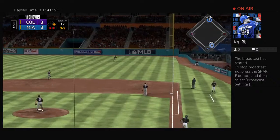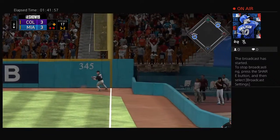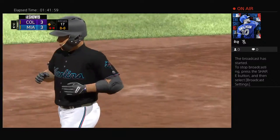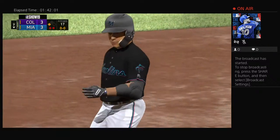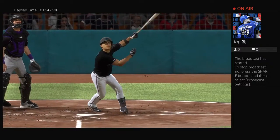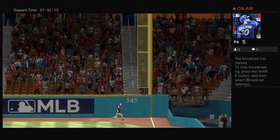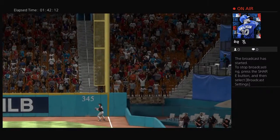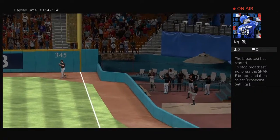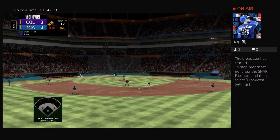Goes the other way and sends it deep down the right field line. And this will bounce over the wall out there, and that's going to keep this a tie ball game as that go-ahead run will need to stop over at third. Man, an unlucky break right there with the runner stealing from first. If that ball doesn't bounce over the wall for a ground rule double, he's probably going to score easily. But instead, he's forced to stay at third.